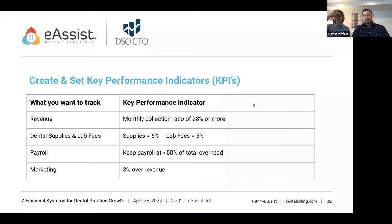Yeah, and I think one thing to keep in mind, if you just look at the revenue side, right, at the monthly collection ratio of 98%, that's just one KPI that you could correlate to there. But your revenue, I think everyone that's here recognizes that revenue cycle management, if you break it down to the very nitty gritty of it, money now is more valuable than money later.